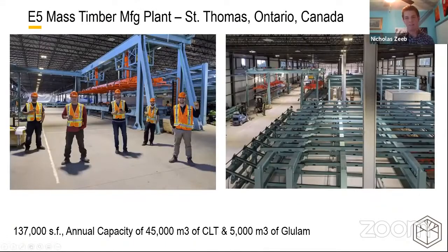This set of photos might do the factory a little more justice, just to show how big it is. You can now see people next to the massive machines. And what we're showing here is the volume of wood products as well that we can produce. At full capacity, we can produce about 50,000 cubic meters of mass timber in 1 year.